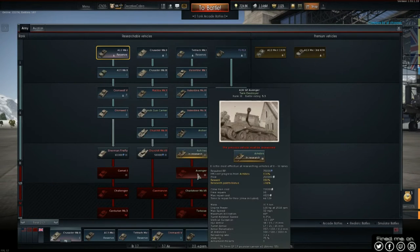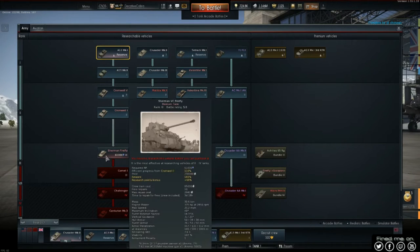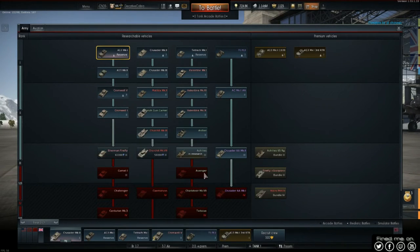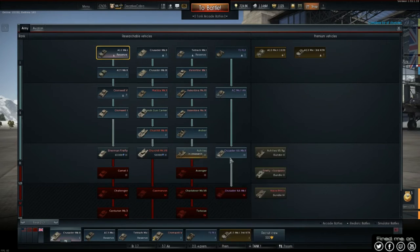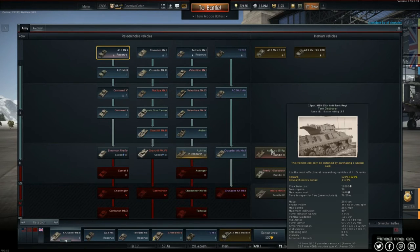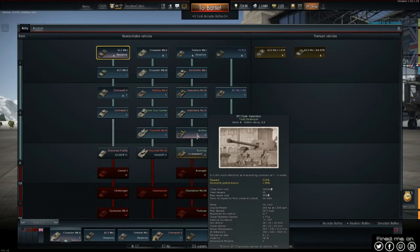You're not going to see the Comet or the Avenger. So it's going to stop at the Churchill Mark III heavy tanks-wise. So you're not going to see any forms of Sherman Firefly. The only 17-pounder gun you're going to have firing at you that's going to be any contention towards your armor is going to be from the premium Achilles. So, you know, the Achilles and maybe the premium Achilles. Yeah, they're the only ones you're going to see 17-pounders from.